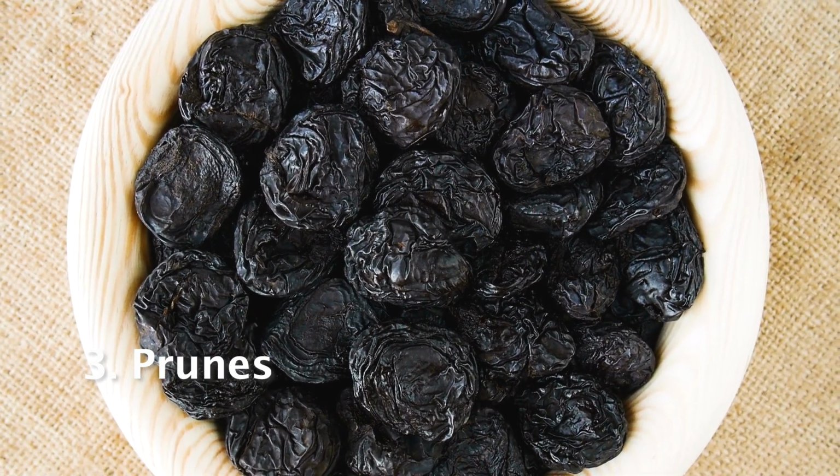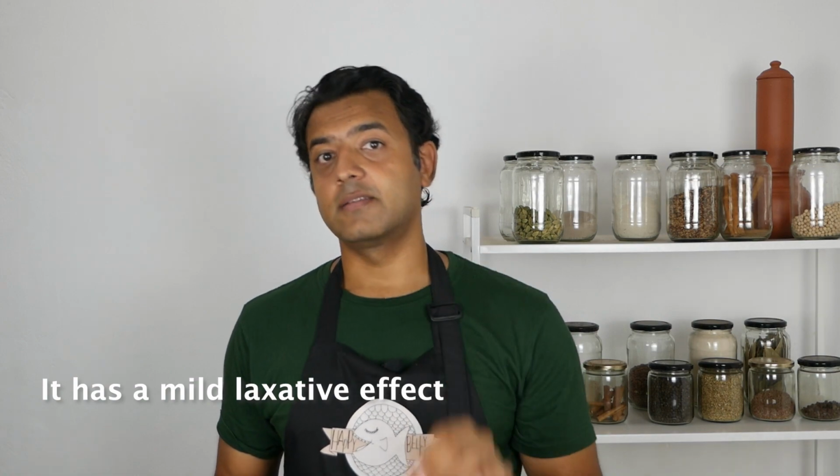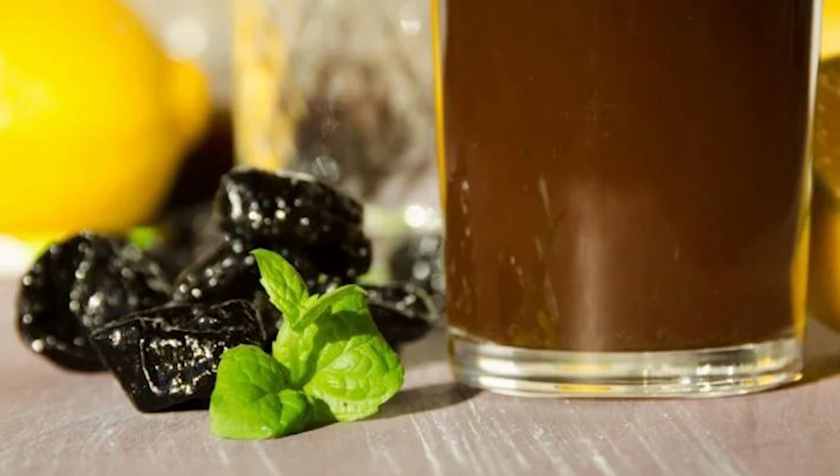Number 3, prunes. Prunes, which are dried plums, are high in fiber and contain a natural laxative called sorbitol. The sorbitol in prunes has a mild laxative effect. Sorbitol is also fermented by bacteria in the colon, producing a byproduct called short-chain fatty acid. These fatty acids help to stimulate contractions in the colon, which can further aid in the elimination of stool.